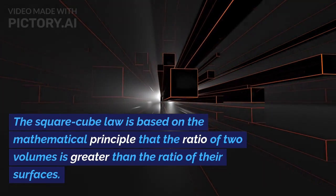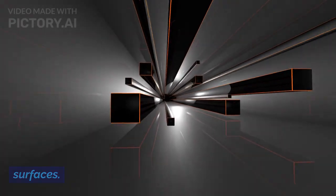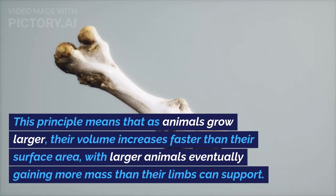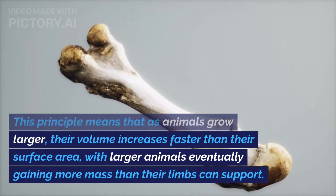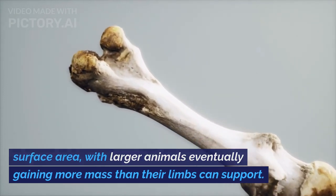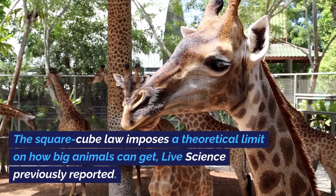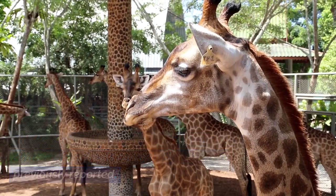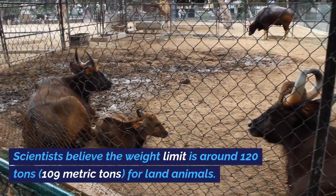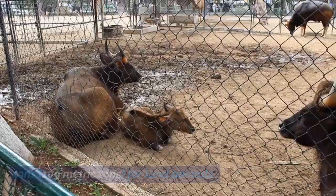Square cube law. The square cube law is based on the mathematical principle that the ratio of two volumes is greater than the ratio of their surfaces. This principle means that as animals grow larger, their volume increases faster than their surface area, with larger animals eventually gaining more mass than their limbs can support. The square cube law imposes a theoretical limit on how big animals can get, Live Science previously reported. Scientists believe the weight limit is around 120 tons, 109 metric tons, for land animals.